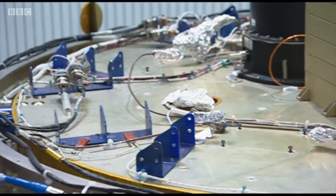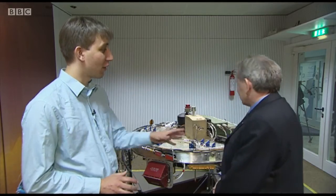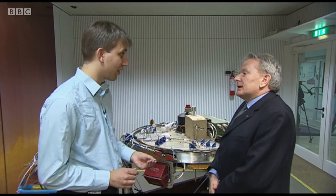Of course, your instrument is missing. It should sit just about there. And that's the surface science package. The surface science package. Right now, in the atmosphere of Titan, it's taking data. It's taking measurements indeed. Even in the atmosphere, for example, we're measuring the speed of sound in the atmosphere.